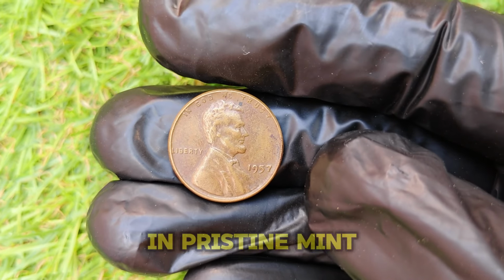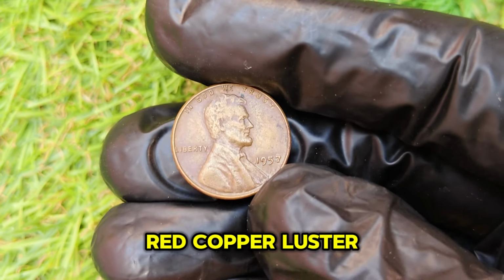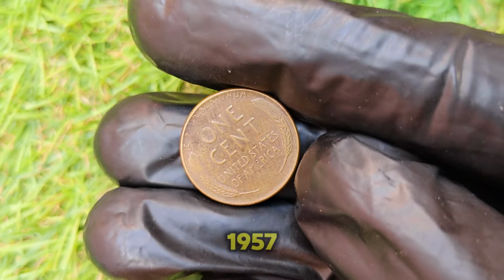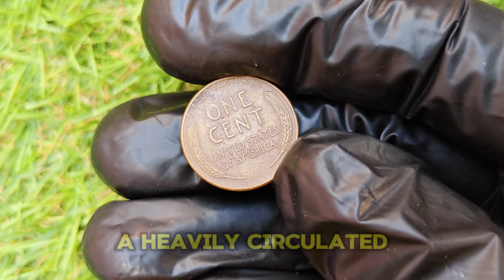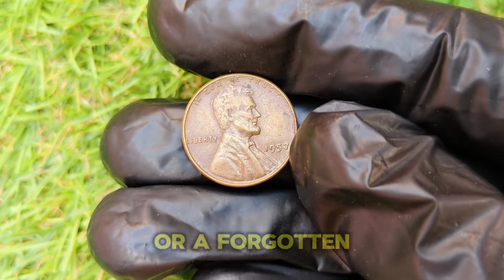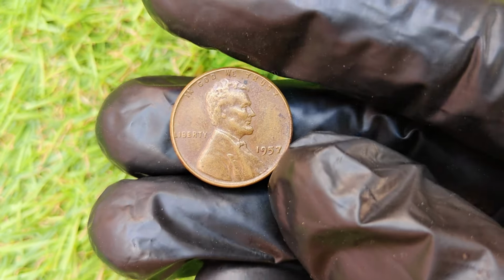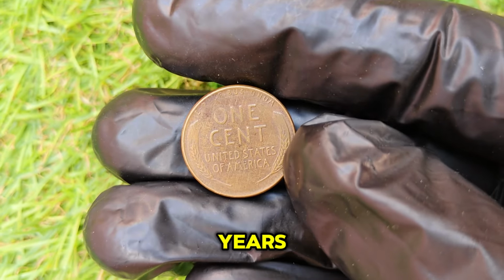However, when found in pristine, mint-state condition, especially with original red copper luster, their value skyrockets. Now, let's break down how much your 1957 no-mint mark penny could actually be worth. A heavily circulated penny, the kind you might still find in an old jar or a forgotten drawer, is typically worth about 2 to 5 cents. Not bad for a coin that's been out of production for more than 65 years.